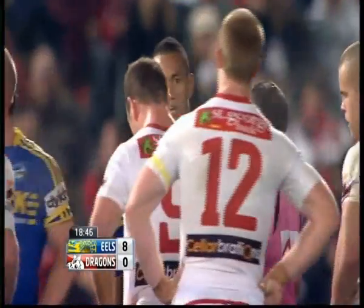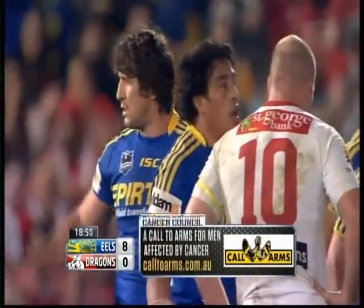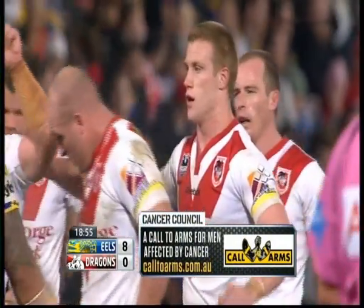The NRL are dedicating round 13 to call to arms and raising awareness and money for research, prevention and support for men affected by cancer.